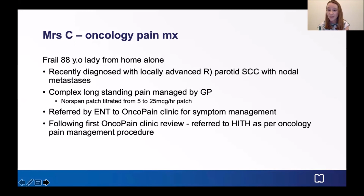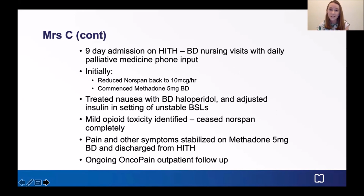She was offered an inpatient admission to consider an opioid rotation and flatly refused, very determined to return home to a home alone environment. So she had a 9-day admission under HITH with BD nursing visits. The palliative medicine team reduced her Norspan back to her lowest dose that was shown to be tolerated, and commenced some oral methadone. During the HITH admission, she did have nausea and reduced oral intake, and then unstable beta cells and some mild opioid toxicity. So the Norspan patch was removed completely. And then when she was just on methadone 5 milligrams BD alone, her symptoms significantly stabilised and improved. But I think without that HITH support, she would have been in ED quite unwell. And she just has ongoing oncopain outpatient follow-up now.